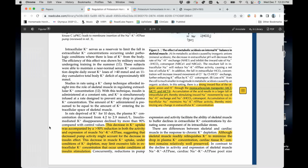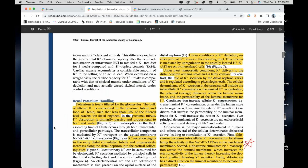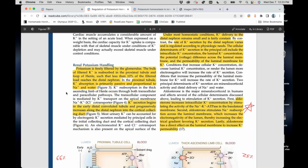Okay, let's see. What else? Okay, so if everyone's okay with that, we can move on to the renal potassium handling. This I think is the bulk of what we're going to get into today, and I think has some cool features.